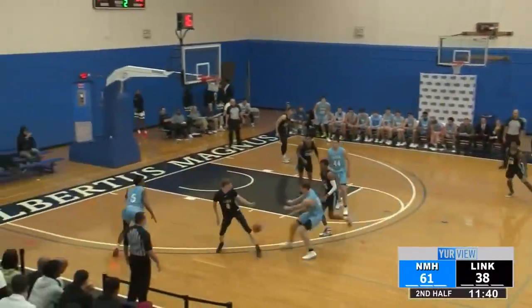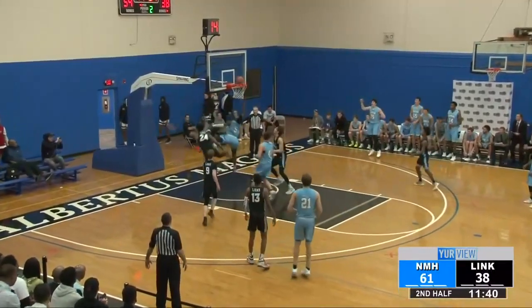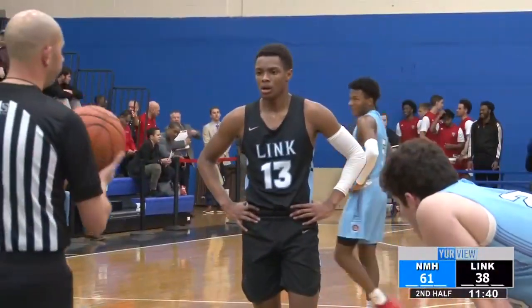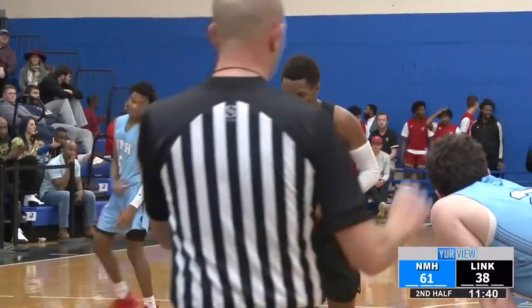And here's another look at him. Pretty cut, great pass, and a big-time finish. Good body control. Yeah, absolutely, hanging in the air and getting that shot off the window and in. For Avery Brown from Beacon Falls.